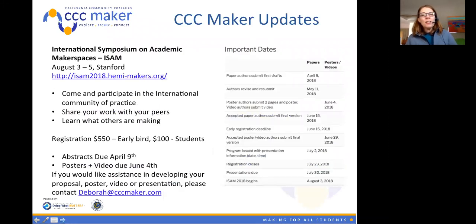Big news is that the date for the International Symposium on Academic Makerspaces, ISAM, is confirmed. It's August 3rd until 5th, and it's in California this time, at Stanford. The websites are on the link there. It would be great if you can attend.